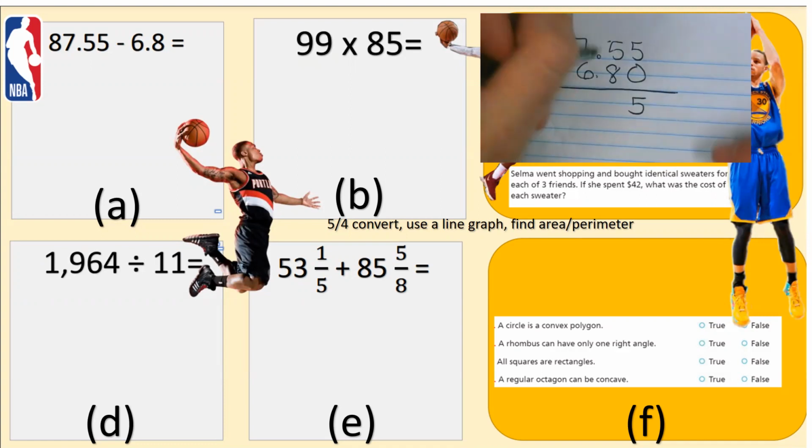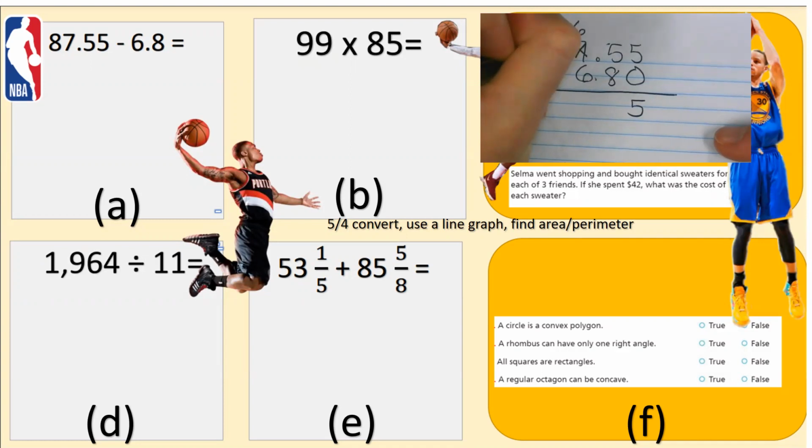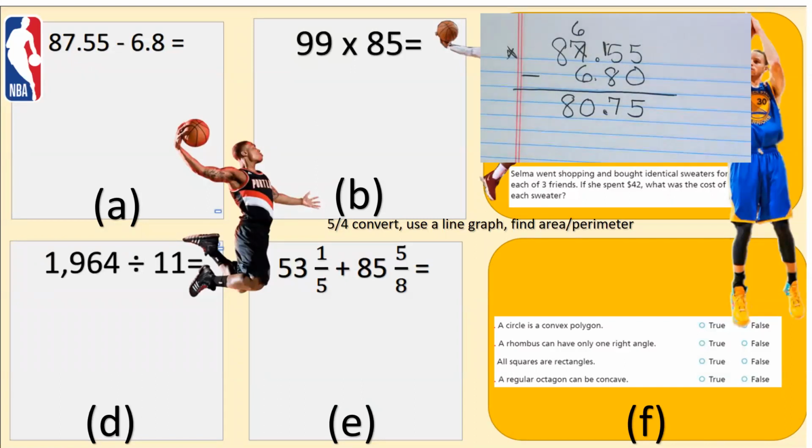I got to borrow. Here's my whole. I'm going to take the whole. I'm going to give 10 tenths to the 5. I have 15 tenths. 15 minus 8 is 7. 6 minus 6 is nothing. 8 minus nothing is 8. Answer is 80 and 75 hundredths.